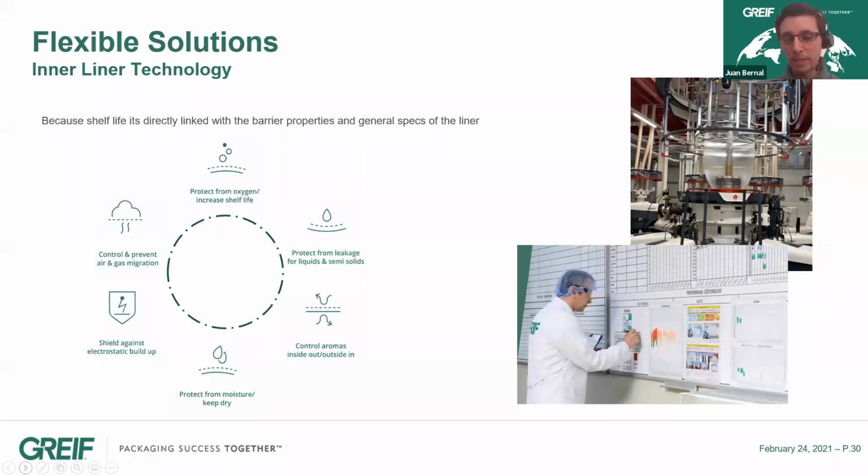We understand the application, we come up with a design and a formulation of the best liner, and we can produce it internally in our factories with state-of-the-art equipment to answer exactly the application. We provide you with the ideal liner for that, of course, in one of our FIBCs.